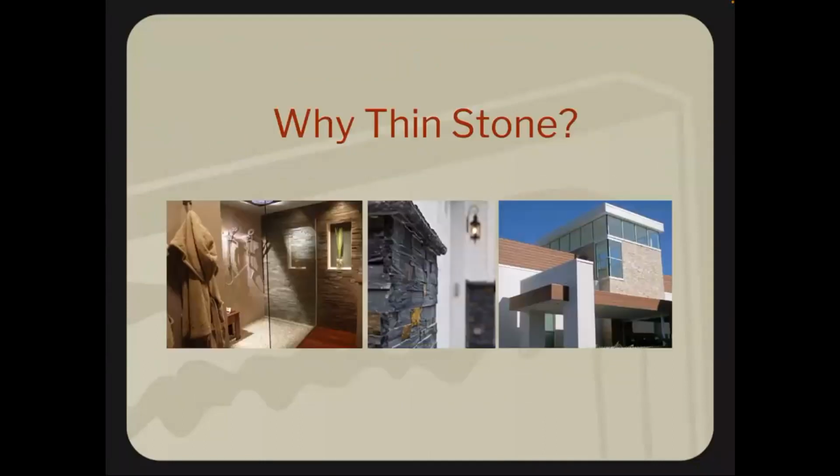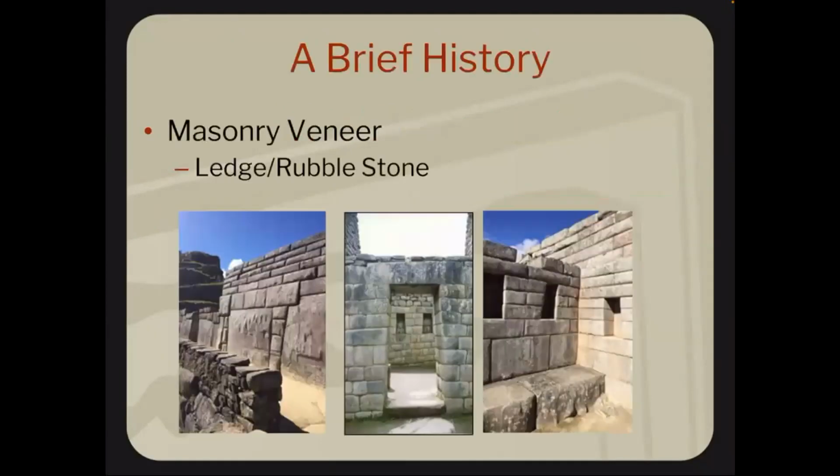And then, why thin veneer? Does anyone recognize any of these pictures? It's actually Machu Picchu. So this is some of the first signs of man using stone as a building material. The cool thing about Machu Picchu, I don't know if anyone's ever been there, is that it was built by the Inca Empire, but they're actually quarried granite stone slabs, and this is the first sign of the ashlar building technique.